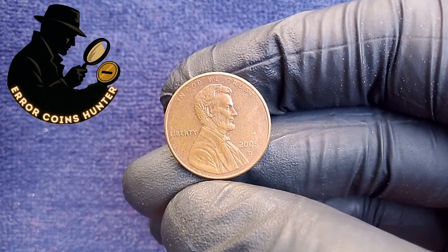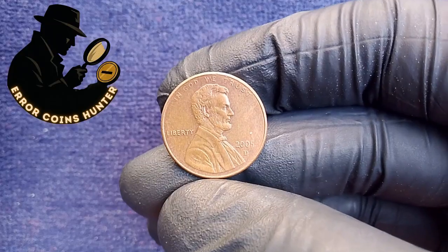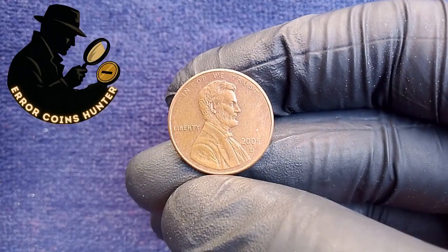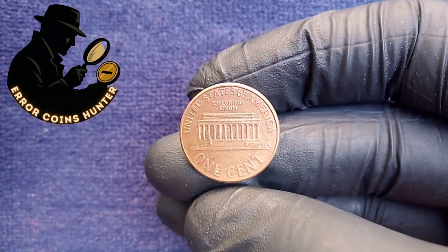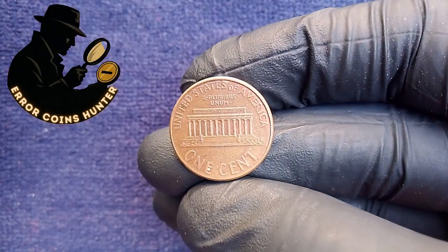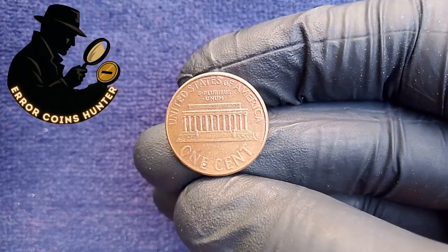Does it look wrong? Does it look like a mirror image of itself? Does it look like it was printed twice or 3 times? If any of that sounds familiar, do not spend that coin, do not clean it, do not rub it, just put it in a soft cloth and get it to a professional immediately.